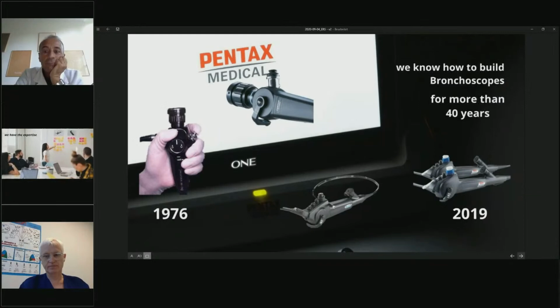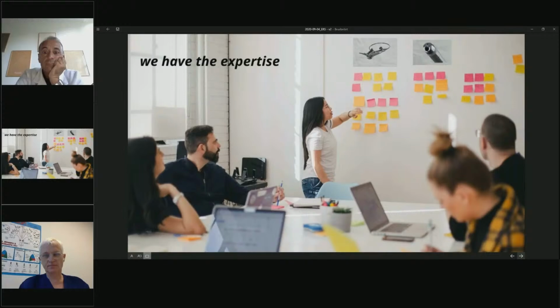So having said that, we have a lot of expertise in our engineering facilities. We have a lot of experts in image quality. We have a big department of advanced imaging. We have big departments of advanced mechanical engineering. So we basically have the expertise in-house to keep the design, but at the same time, make it single use.